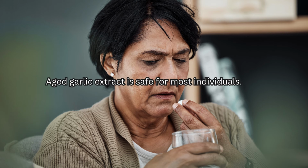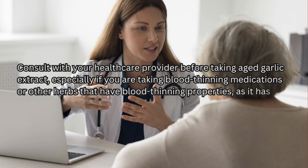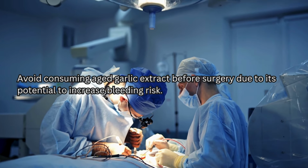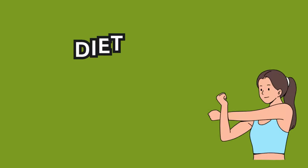Aged garlic extract is safe for most individuals. However, there is the potential for mild gastrointestinal side effects for some people. Consult with your healthcare provider before taking aged garlic extract, especially if you are taking blood thinning medications or other herbs that have blood thinning properties, as it has blood thinning properties. Avoid consuming aged garlic extract before surgery due to its potential to increase bleeding risk. Taking excessive amounts of garlic supplements can lead to adverse effects.